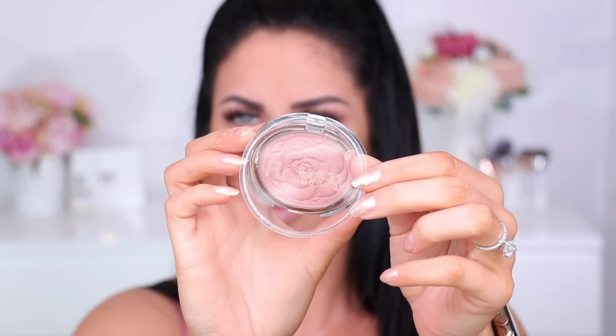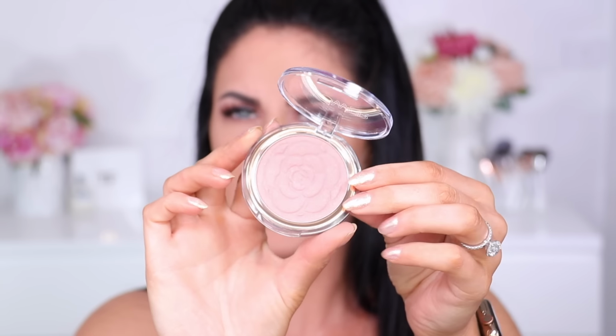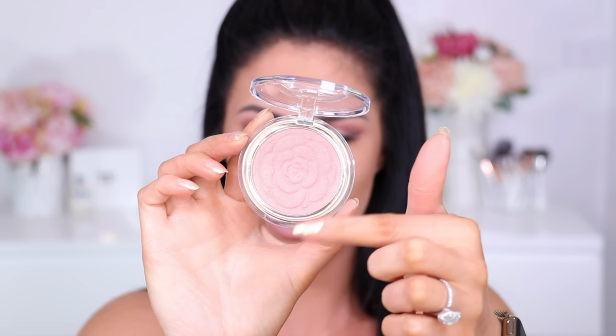When I originally tested a full face of Flower Beauty, I wasn't that impressed. But then all through the comments, so many of you were like, Nikkia, you got the wrong product. You got the ones that aren't good instead of the ones that are good. So thank you for helping me out. So this is a soft satin finish, easy to blend, buildable color. So this shade is Warm Hibiscus. The packaging is really pretty and the blush is actually stamped in the shape of a flower.